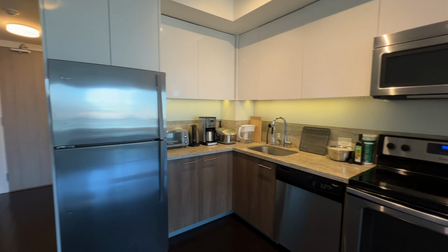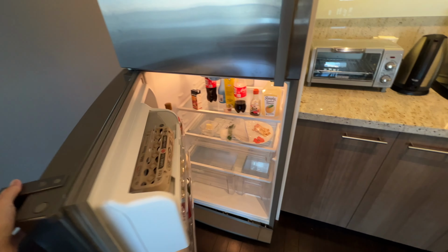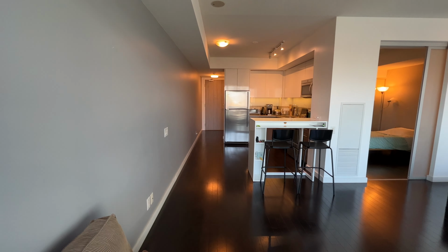So here's the kitchen, which is what you see as soon as you enter, and it's pretty spacious. You got a full-size fridge, which is nice, tons of storage just like the last unit, and lots of counter space as well.